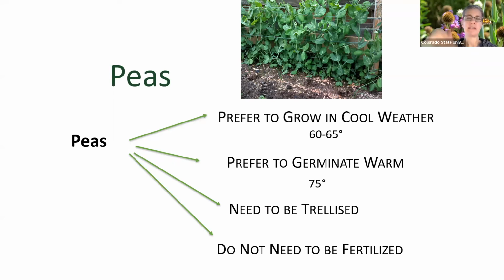They do need to be trellised, so they need to have something to climb up in order to not be sprawling on the ground. But because they are in the bean family, they don't need to be fertilized. They will actually add nitrogen to the soil rather than taking nitrogen away from the soil. So that can be a nice thing to do. If you grow lettuce one year, growing peas in that same area the next year can actually return the nitrogen to the soil that the lettuce took. Doing crop rotation like that is a really good idea, just because you don't get diseases built up, but then also, the plants will take up different kinds of nutrients from the soil. And sometimes you can do things like using peas or beans to help replenish the soil of nitrogen.